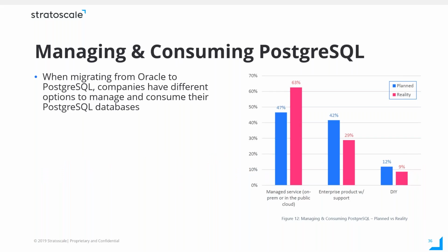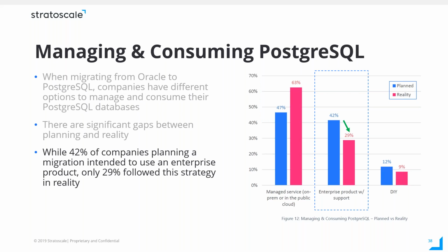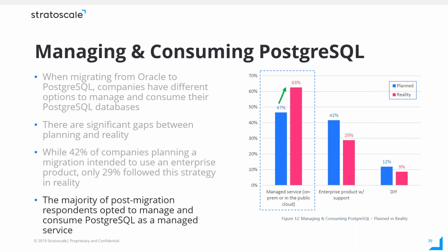And we looked at 3 different options here: the do-it-yourself, install your own vanilla open source Postgres database; commercial enterprise products; or managed services, whether on-prem or in the public cloud. And we found here that there were significant gaps between what companies initially planned to do and what they ended up doing. While 42% of companies planning a migration did plan to use a commercial enterprise product, in the end, only 29% ended up using one of these. And the vast majority of companies ended up using a managed service to consume Postgres.